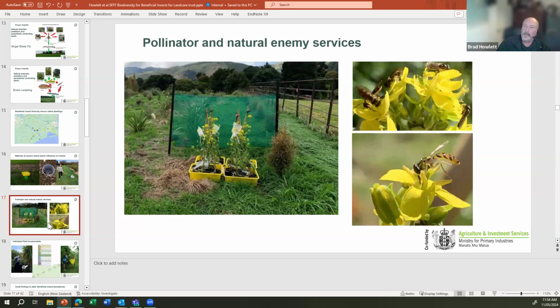We're also looking at kale in a similar way. We put those out over several weeks, and we've been noting the pests and the beneficial insects associated with that kale over time.